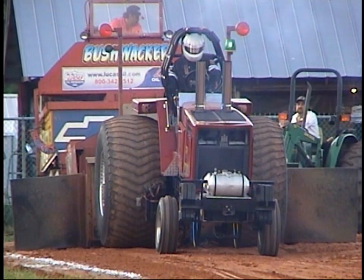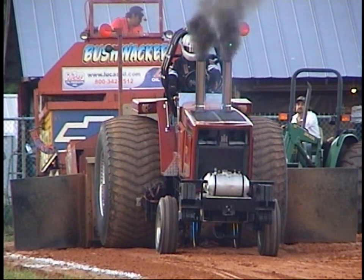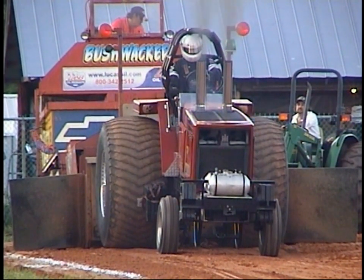Henry Everman had a little trouble last night. Hopefully be able to get the clutch to lock in tonight. On a 2-stack Ford Turbo, bringing up the boost.